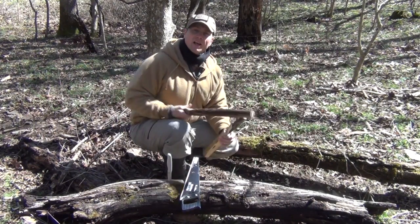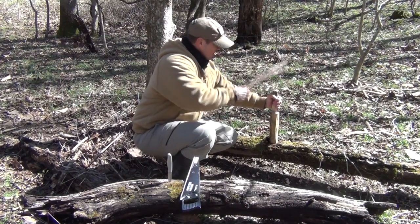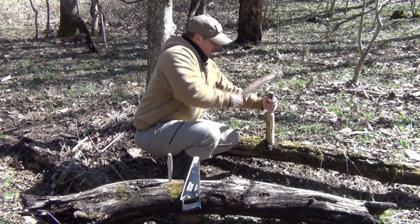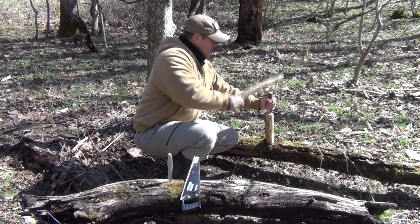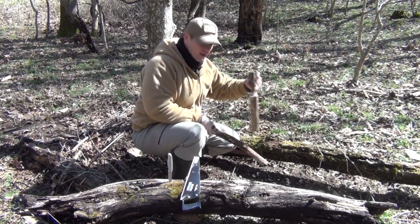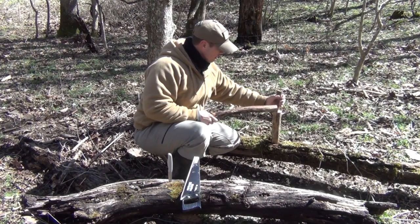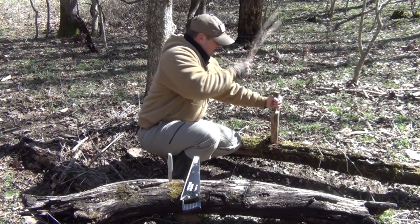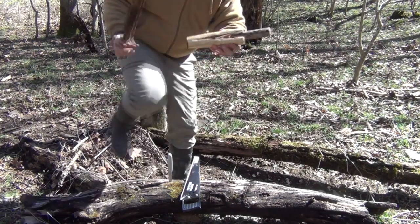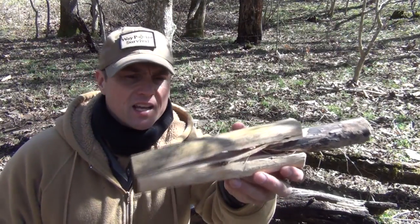And so I know this is hardwood. Let's see how this will work. Oh yeah. Big difference. You can hear it in the sound. And also the fact that we are getting quite a nice split right along through there. It's like it's supposed to. And there you go. You can see, it split quite nicely.